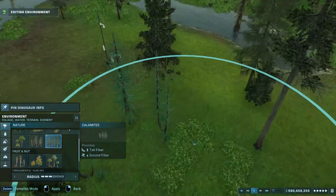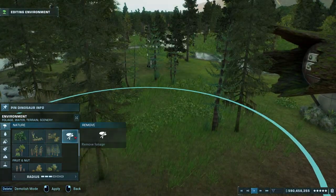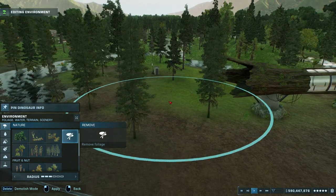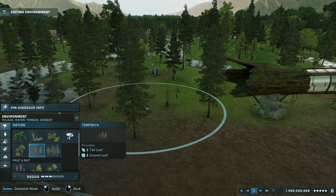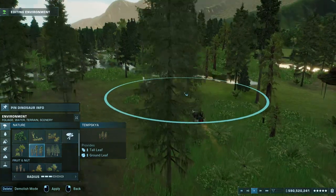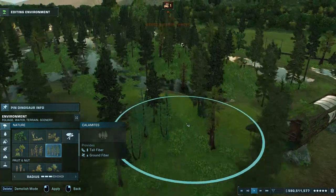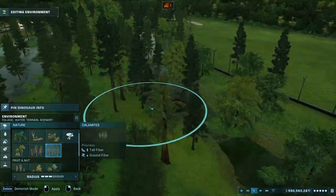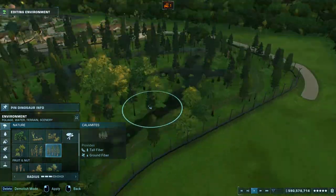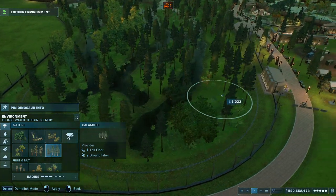It's still going to give us a little bit of grass, which we really don't want, because this is before grass developed, but nevertheless, I think this is how it's going to have to go. We'll use a Temskia that looks a bit better. We still do get the grass, but it's what you can get. So we'll use that throughout the enclosure, some calamites and some Temskia. And with that, we should be done.